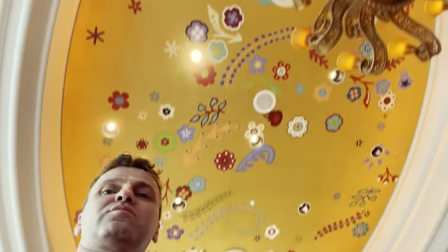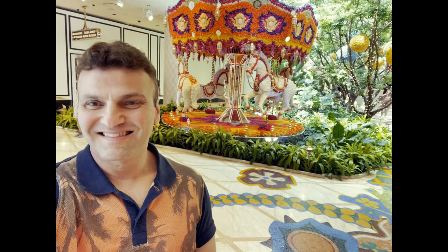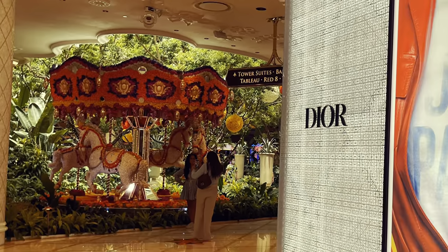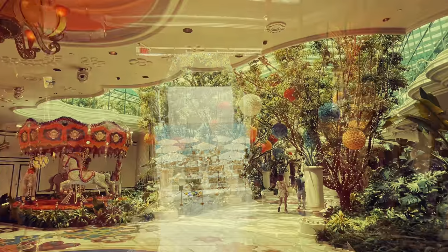It cost $2.7 billion to build and boasts a 111,000-square-foot casino, 2,716 rooms, a waterfall, a covered artificial mountain, a 3-acre lake, its own golf course, and a spa. Wynn Las Vegas is the most expensive hotel casino ever built.